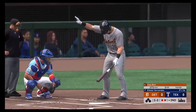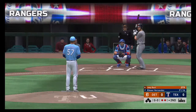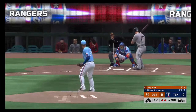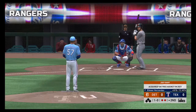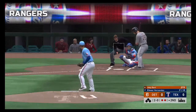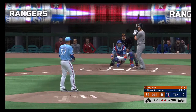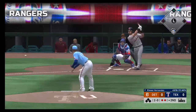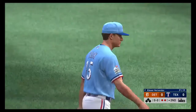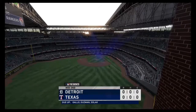So bases are empty here with 2 gone, and it'll bring Joey Bart up to bat. Here's the first pitch to him. The 1-0 is a slider taken for a ball. Sent on the ground out to second. He's got it. Throw on to Guzman at first, and the inning is over. Tigers are shut down there. We'll go to the bottom of the second. No score.